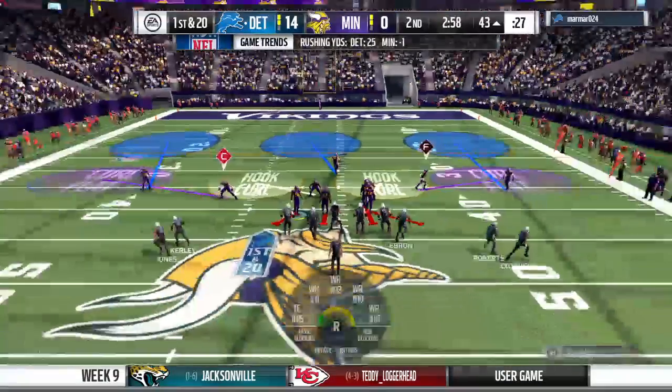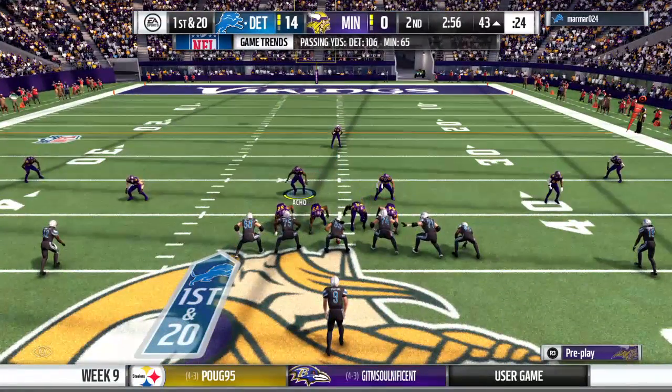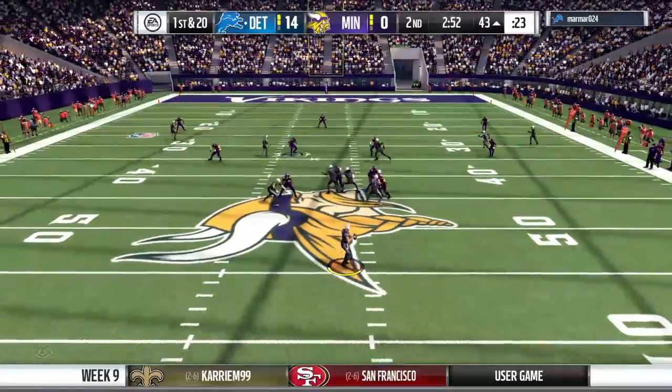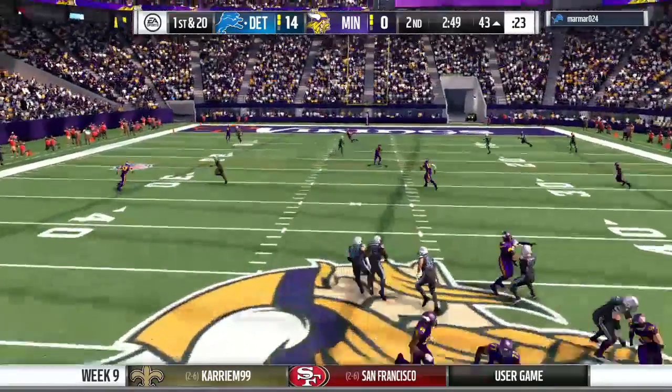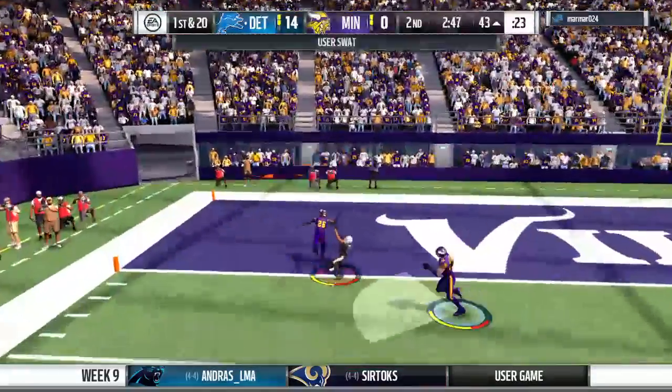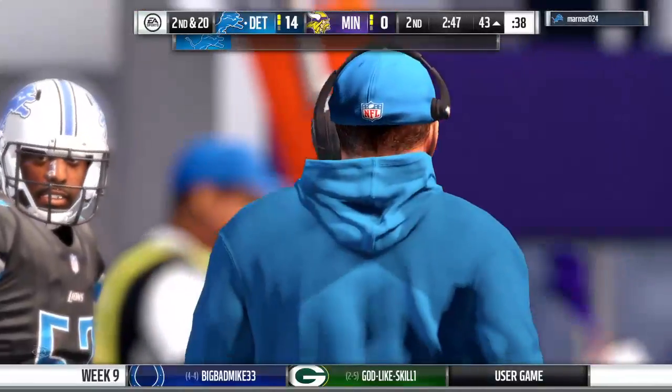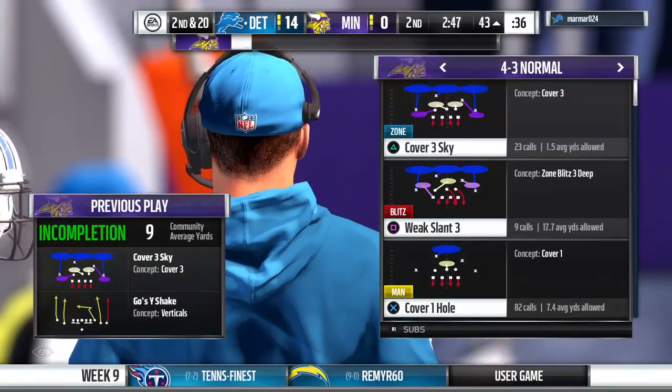Shift together here from the D-line. They come out 5 wide, 3 of them to the right side. There's Stafford, going for the deep ball. Oh, he had 6 points in his hands there. Couldn't hang on. Second down.